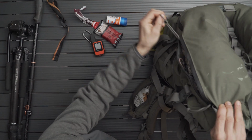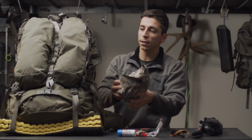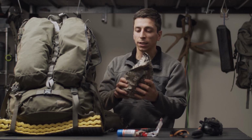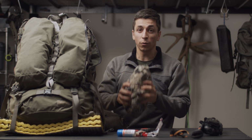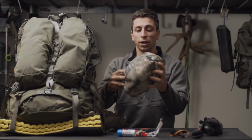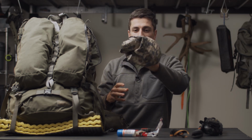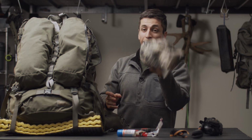The back pockets and easily accessible pockets should have your rain gear in it. I know that seems obvious, but I can't tell you how many people get on top of the mountain and their rain gear's in the very bottom of their pack. And even how you pack your rain gear, you can fold it up into its hood and really save a lot of volume just on clothing items by how you pack it.